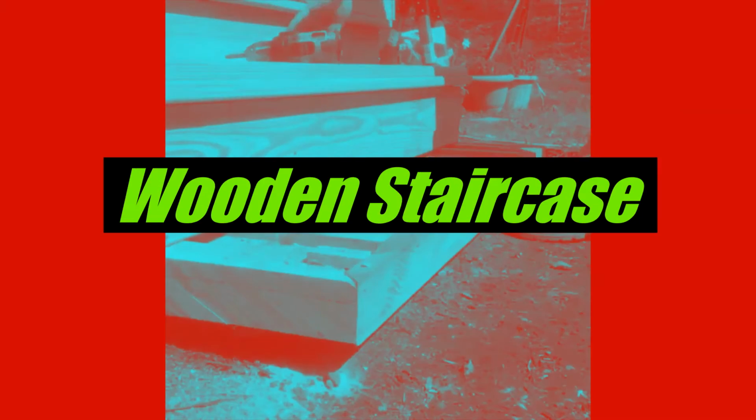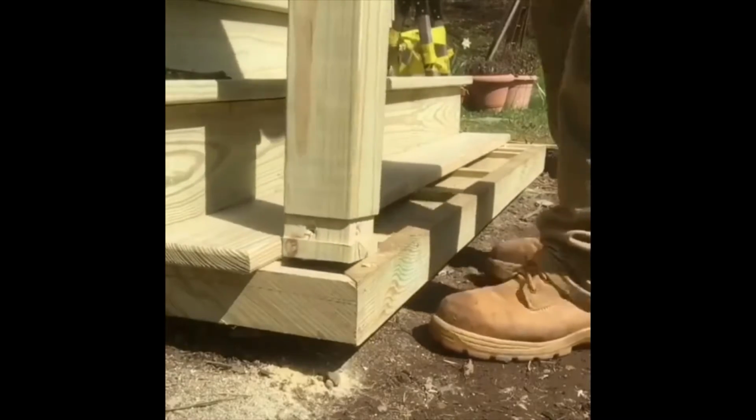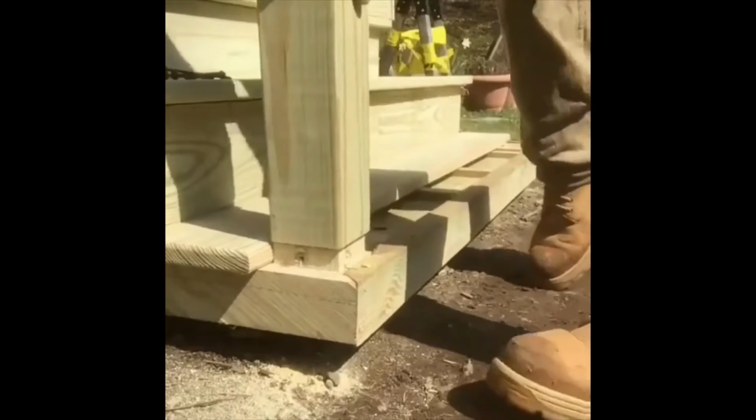Building frost-protected stairs is a little tricky, but definitely not impossible. I ask myself how long those stairs are going to last outside, though.